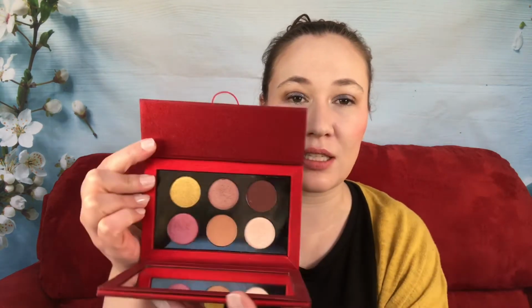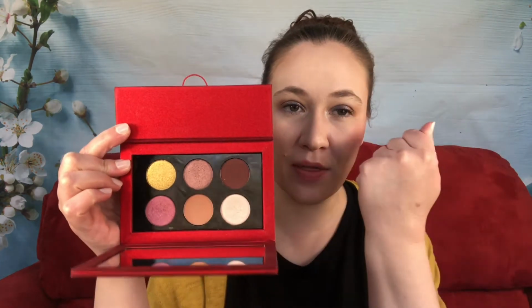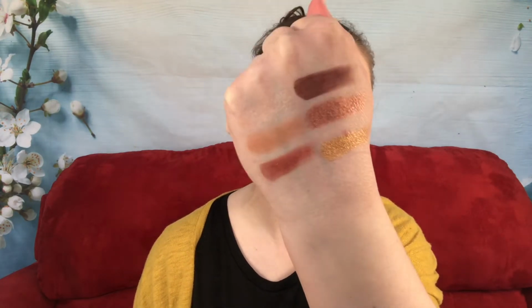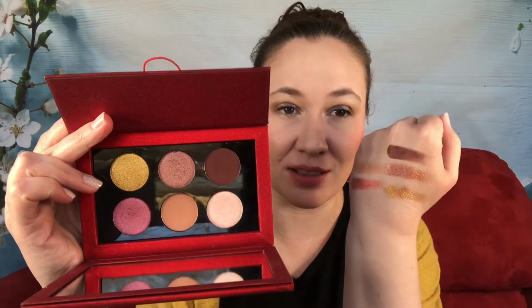All right, let's talk about the Golden Opulence mothership. So you do have 6 shades. This is what they look like. I'm going to swatch them on the back of my hand because there's a lot fewer of them, and then we'll talk about them. All right, so this is what they look like swatched. As you can see, they look absolutely beautiful. Every shade is, especially because there's 4 shimmers in here, it's kind of an outstanding palette.